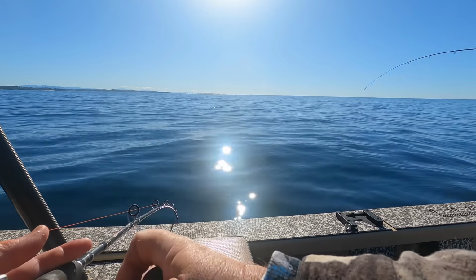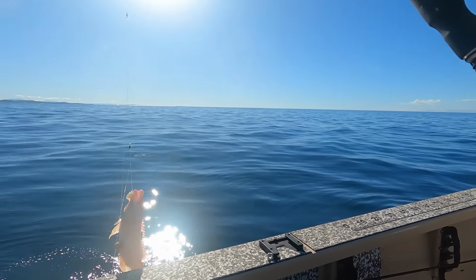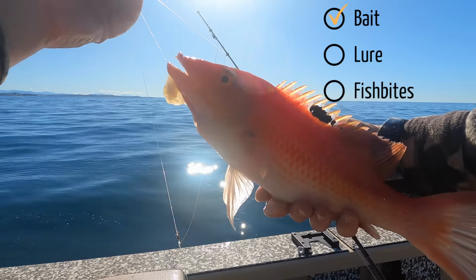From that point on, the action was pretty regular, if not especially spectacular. But we were certainly starting to put together a couple of quality meals. Oh, big piggy. Ooh, that's a good big fish. This one had taken a peeled prawn bait.